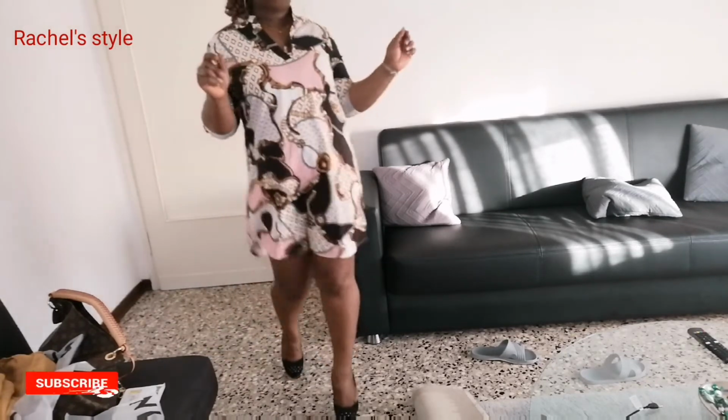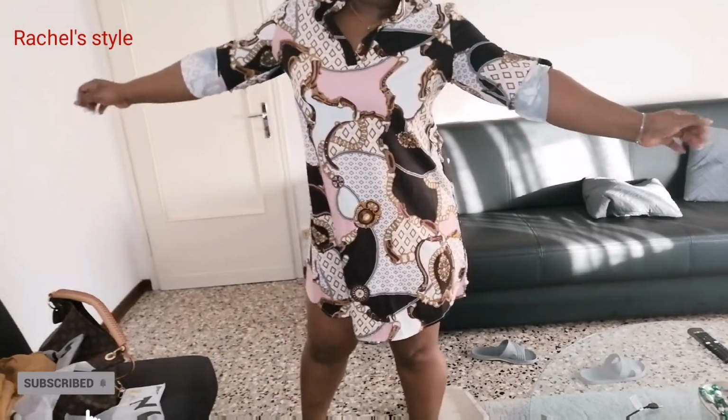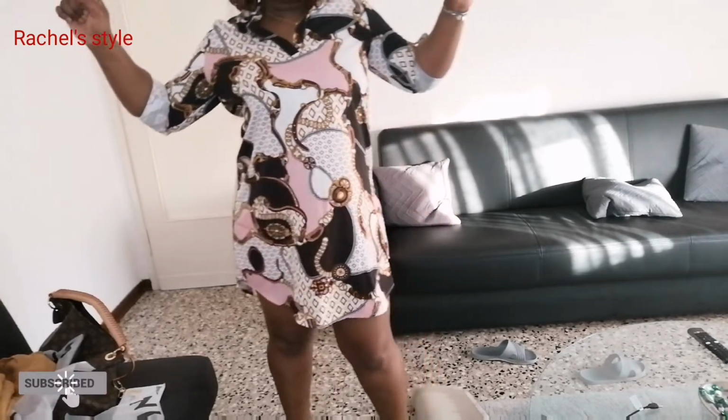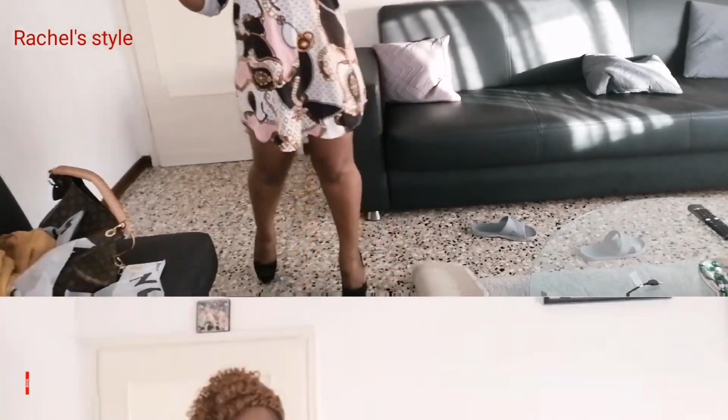So these are the items that I got from Shein, and I like them. They are so, so cute.